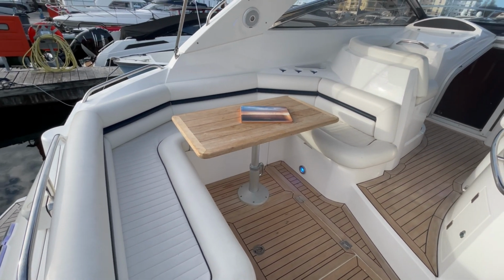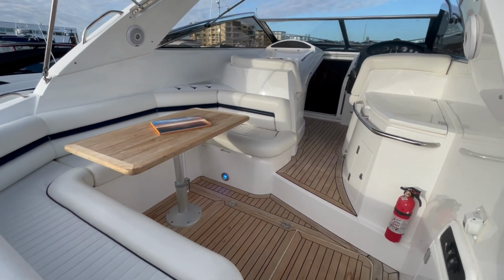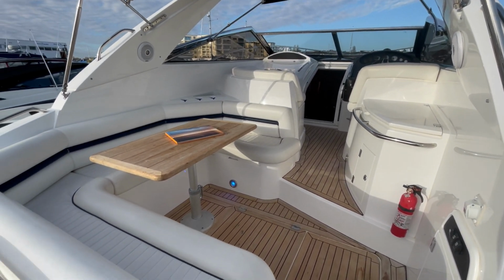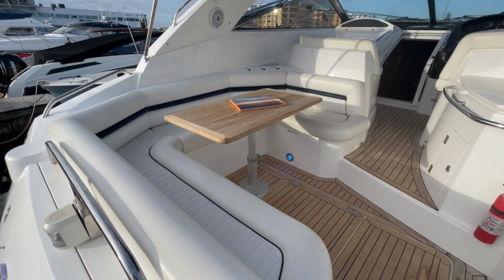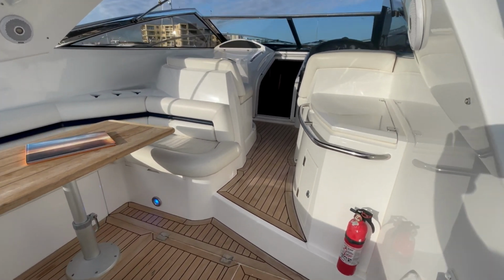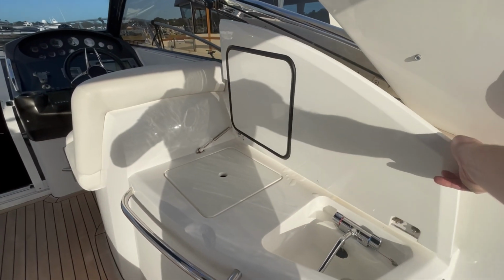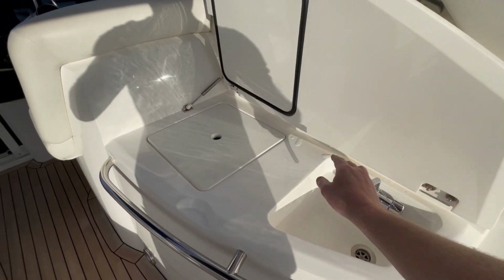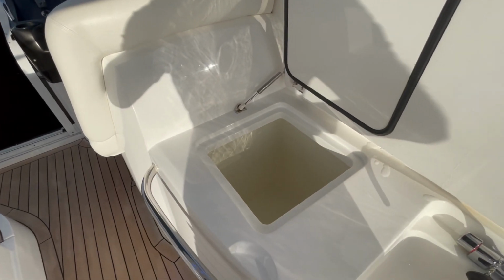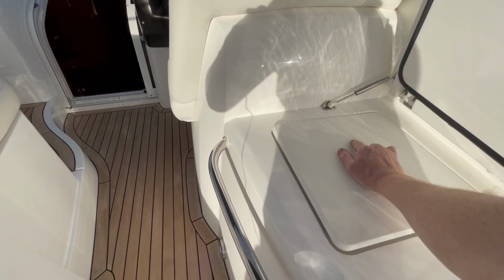There are a few things I want to point out, because for me this is a boat that screams Sunseeker of its heyday. The quality of the upholstery, the solid teak table. We come on up, a wet bar with a cool box just in there as well. A few drinks for the weekend.